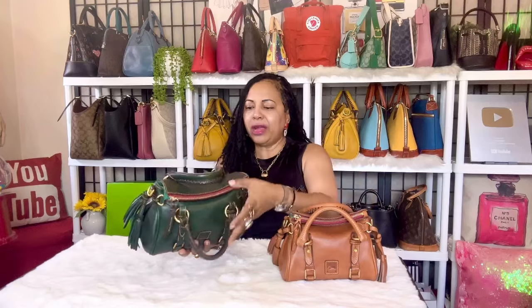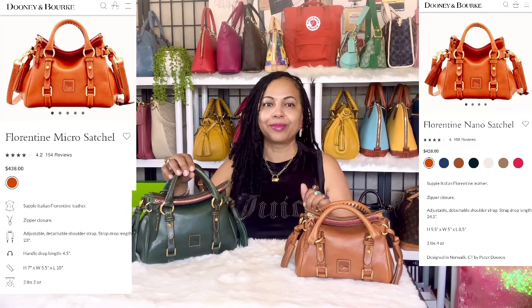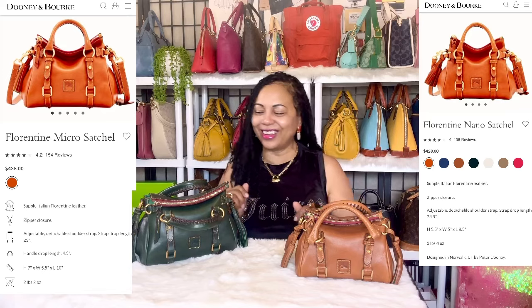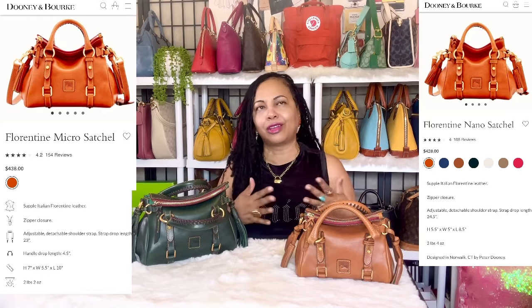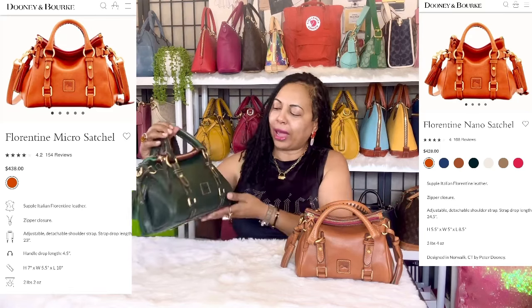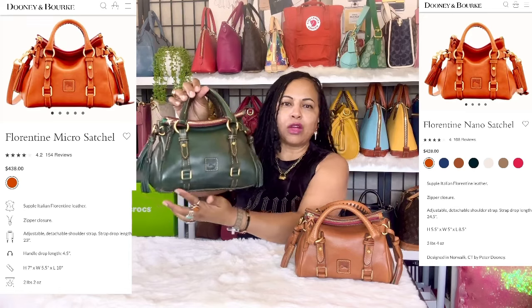And I measured them before the video, and I'll put measurements from the website somewhere here. Let's take a look at those measurements. However, my own personal measure, because your measurements are going to vary. They're not going to be the exact same as on the website. So when I measured it, the Micro was 1 inch longer than the Nano.